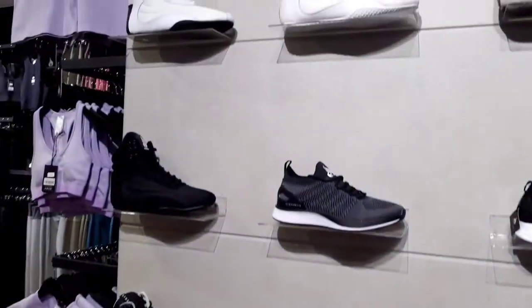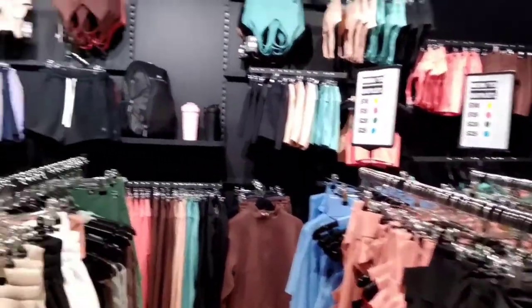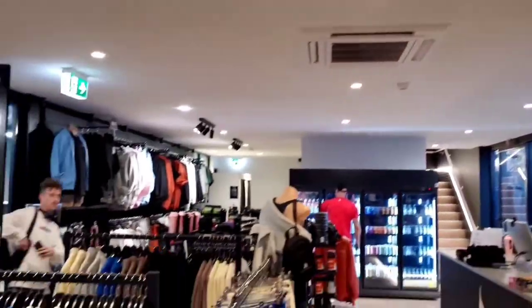Crazy, all the shoes here. Oh, that's the one I'm wearing right now. All the apparel shop.